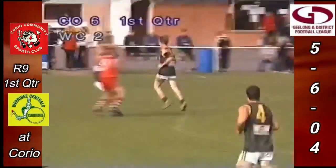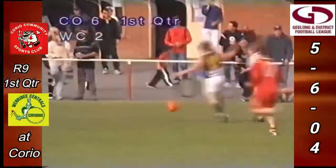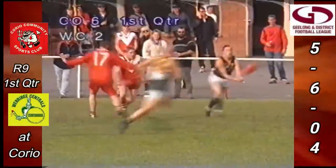The handball comes back to Rickett of Corio. Goes towards centre wing. And Bernardo it is. And he's got the job on Manning. He's taken the mark in front of him. Chips it forward. Not such a good kick. He's given Wallace a pretty tough task there. But gee whiz, strength. Does well.